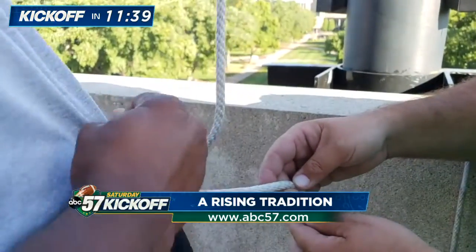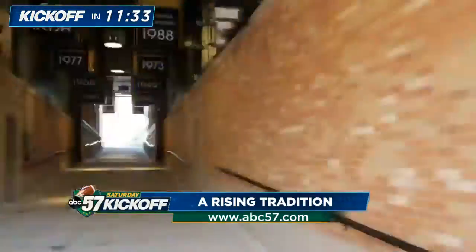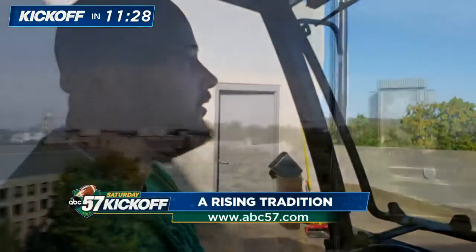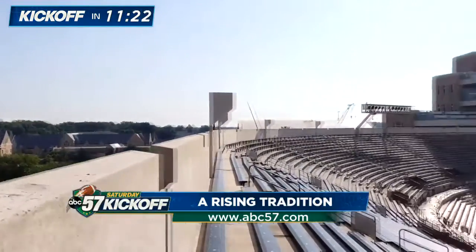And the feeling of faith and friendship when you step onto this fabled football field. You usually come up here in the morning, get the sunrise, and it's just a beautiful place. Sometimes you got to pinch yourself and say, you know what, you got an awesome job and you get to be part of something that's really bigger than yourself.